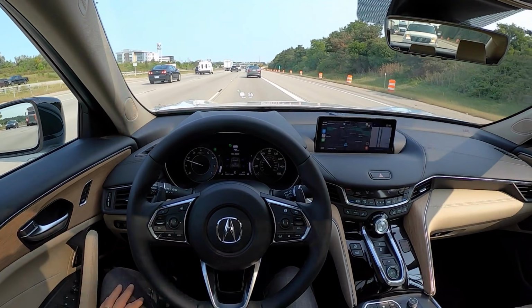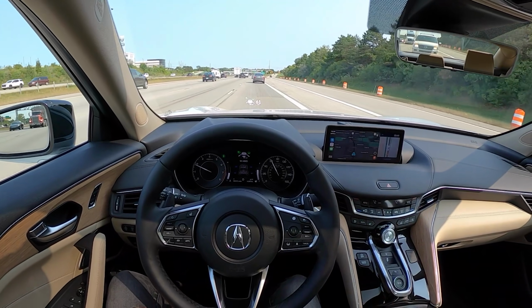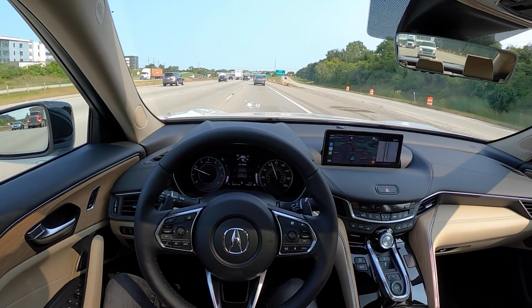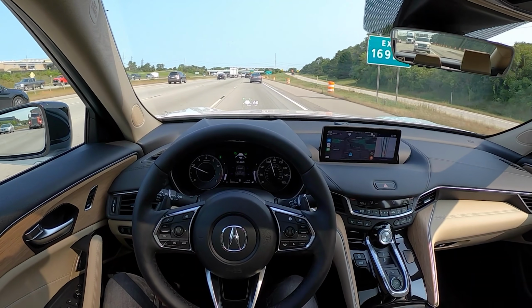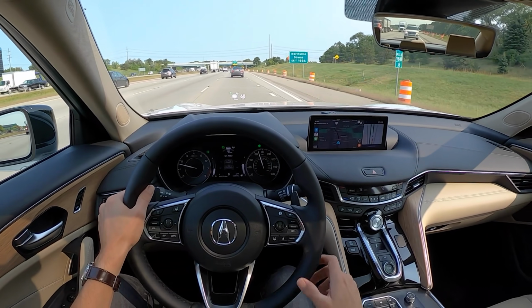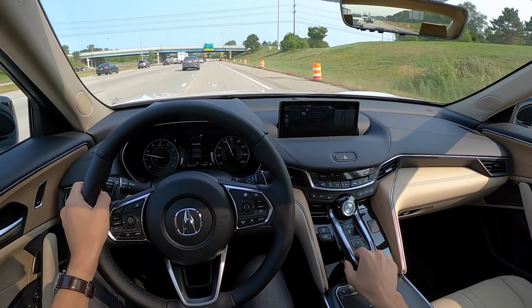Radar guided cruise control works really quite well. Lane keep assist, this is their next generation. It'll come to a complete stop. All you have to do is tap the accelerator to keep going again. Keeps you very nicely centered in your lanes. It's a very good system overall, in just the few minutes that I've been using it.